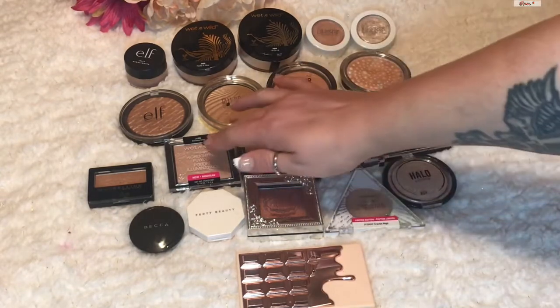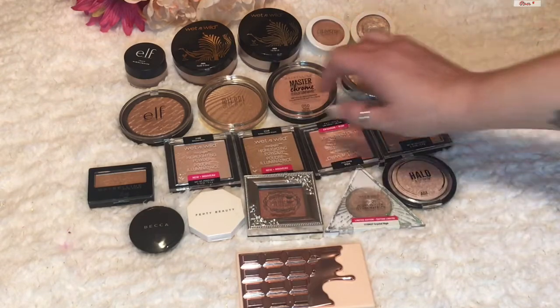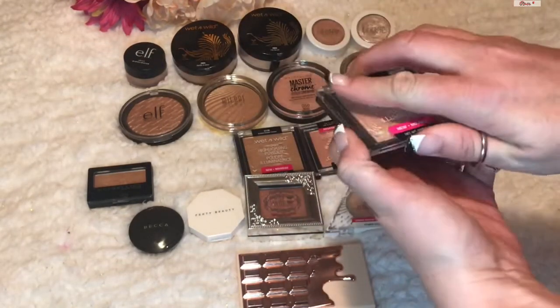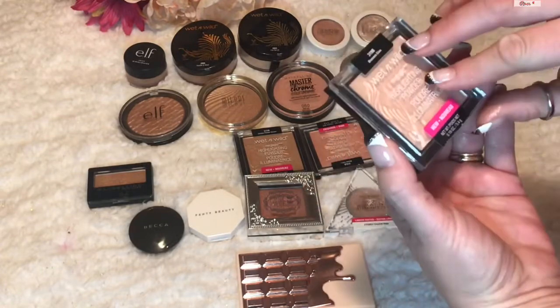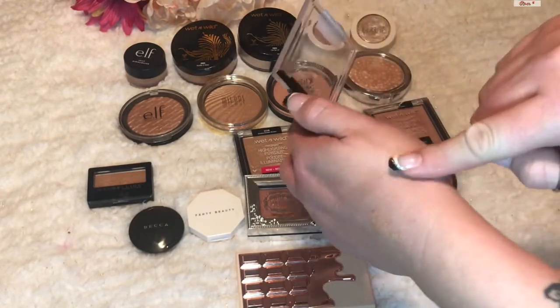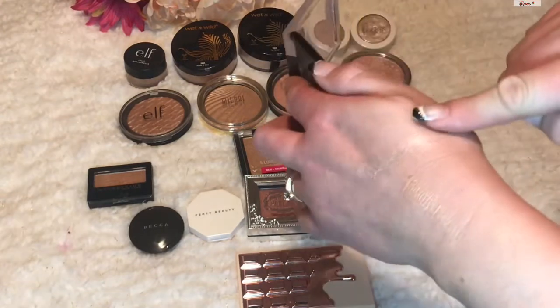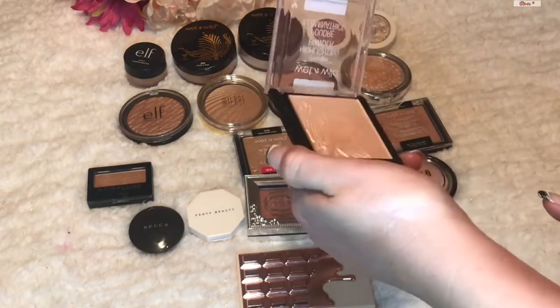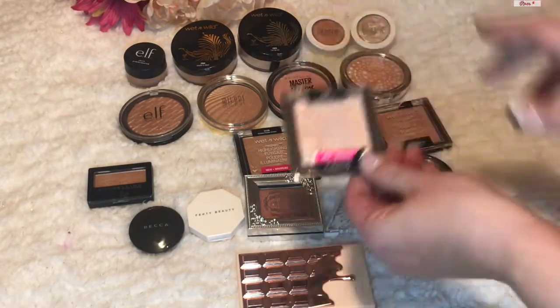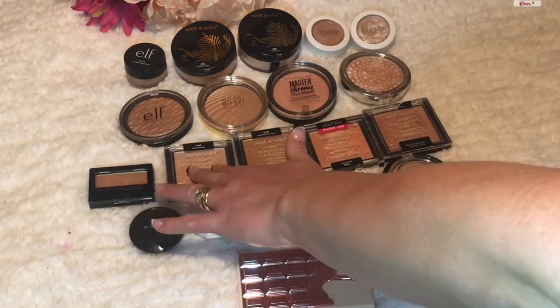Of course, I believe a lot of people are familiar with the Wet n Wild Mega Glow formula, which is absolutely stunning. This is in the shade Blossom Glow. Just a really beautiful formula. As you can kind of see, it is just a blinding glow, and it's got a light pink hue to it. I own 4 of those.